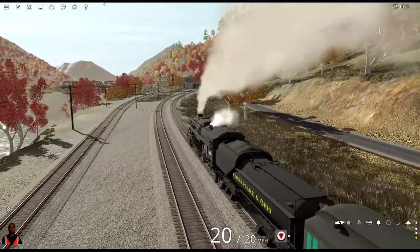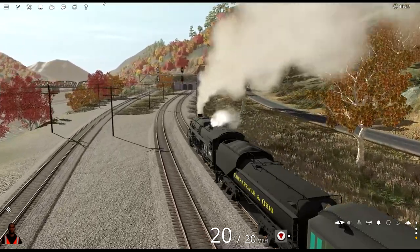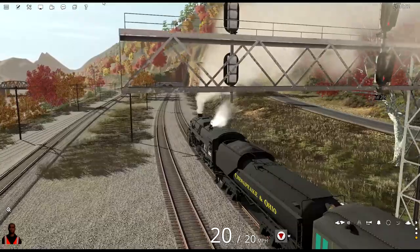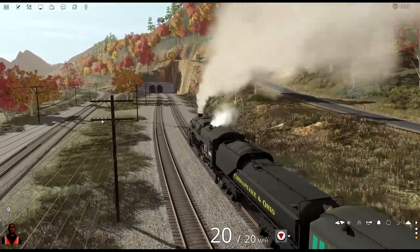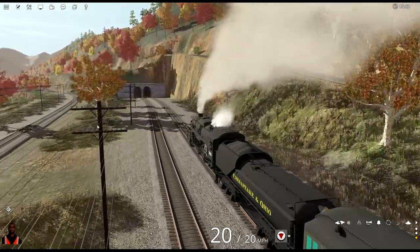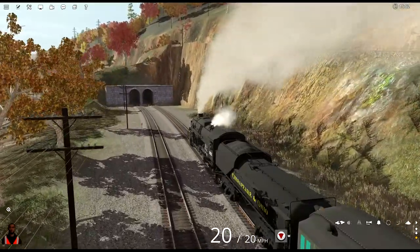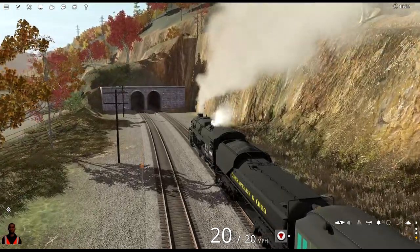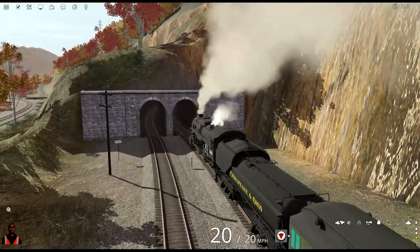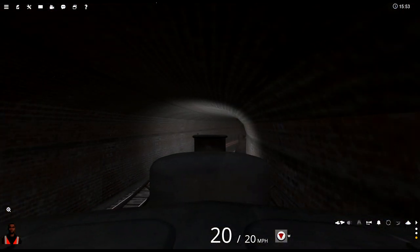Here we go, into the tunnel. Seems odd that this one track, and I did not do this, is over here. It doesn't have to go through a tunnel. Why wouldn't they bend all the tracks over this way so they wouldn't have to tunnel it? Huh. I don't know. There we go, into the tunnel. To warn the folks inside, look out, here we come. Do you run a bell inside of a tunnel? I don't know the answer to that.